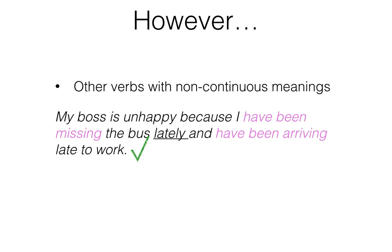Remember that third use of the present perfect progressive? It's okay to use these types of verbs with that use, using lately or recently.